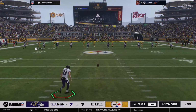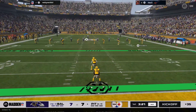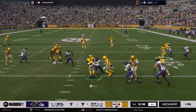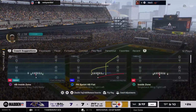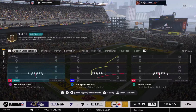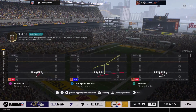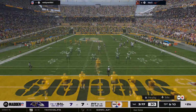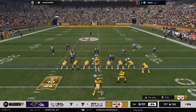Each team one possession, each team a score. 7-7 as they kick it off. This is fielded inside the 5. He'll work his way across the 25-yard line. The Steelers take over first and 10 at their own 26-yard line. They'll go 3 tight ends here on first and 10.